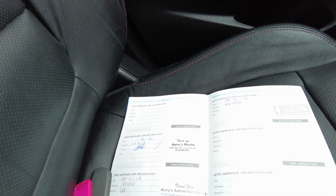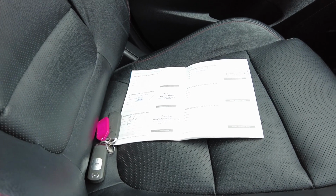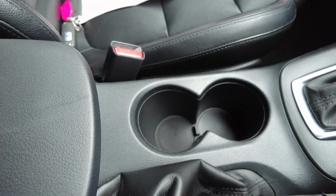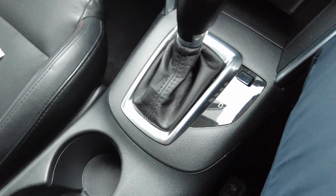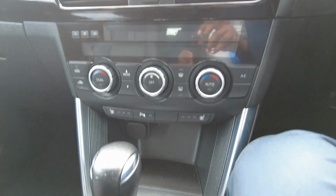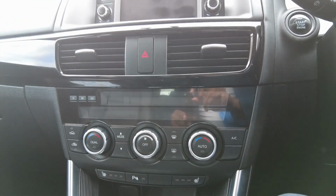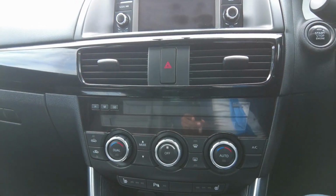Coming onto the inside of the vehicle here, you've got your service history on this one, and then you've also got two keys for a used certified vehicle. Really good to have. Coming onto the middle here, guys, you've got your center console with your two cup holders, and all your controls here for your heated seats and your climate controls as well. You've got park distance control sensors there as well.